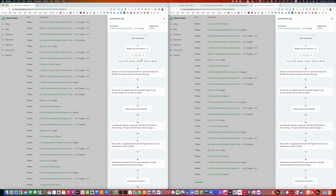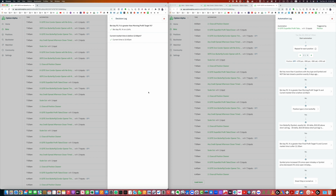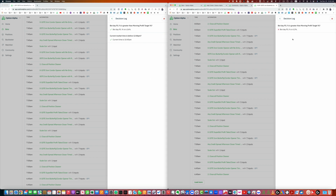But if I go to the next one, again the timing is the same, 7:45 a.m. Pacific Standard Time. If you look here, suddenly this one is showing 6%, and this one is showing 0.2%. So that's where the problem starts. I think that's where the bug is between the paper account and the live account.